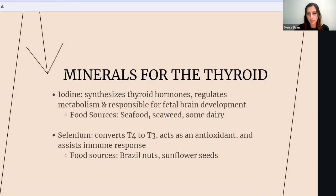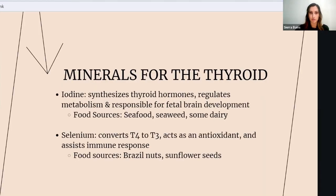The two minerals that are really important for thyroid production are iodine and selenium. So iodine itself is going to synthesize the thyroid hormones, and that's what helps regulate metabolism. It's really important when we are babies. And food sources of iodine come from seafood, seaweed, things like kelp, some dairy, but iodine definitely has fewer food sources than selenium does.